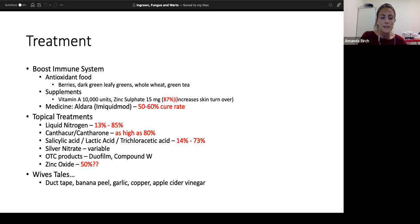Topical treatments, liquid nitrogen, cantharidin. It's a very aggressive acid that's made from a blistering beetle, actually. And unfortunately, this has been back ordered for months and months. So if you can find a chiropodist that has this, that's amazing. I somehow have some left. I'm so thankful. So that's a great aggressive treatment.